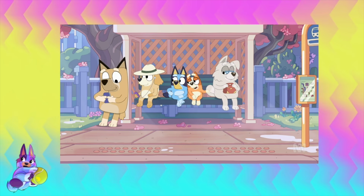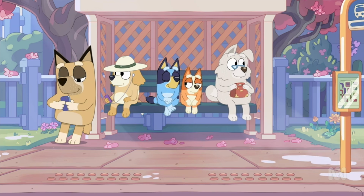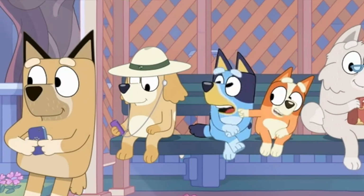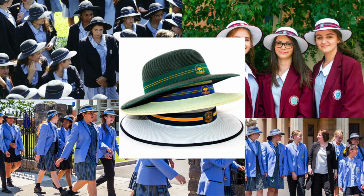Oh yes. The other one you probably wouldn't have noticed, but it's the school hat. So at the very end at the bus stop, we see some extra dogs at the bus stop, and one of them is a school-aged child. And the school hat was the thing that got me straight away because I was like, oh wow, they're private schools obviously in the Blueyverse.